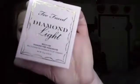Okay, guys, I am taking my e.l.f. blush. I'm just going to hit this really quick. I'm going to hit my cheeks, my forehead with it. I am going to take my Triple Break bronzer from Makeup Revolution. And I'm just going to go right through here, my cheeks with it, and on my forehead. I am going to take my Too Faced Diamond Light highlighter and highlight my cheeks.